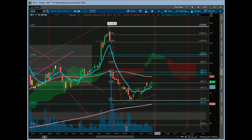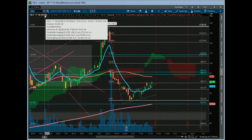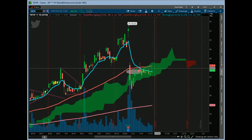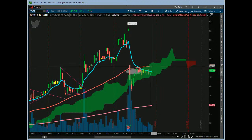FSLY. A lot of questions about this one here today. So again, it was looking like it was flagging on the way to the downside, but at this point here, it's kind of perking up. We got a little extra volume here, green candle. Might work its way up to the 50-day on that one. Looking pretty good there. And then Twitter. Upper shadow off the 50-day and close just above the 8. So just be careful if it breaks below today's lows on Twitter.